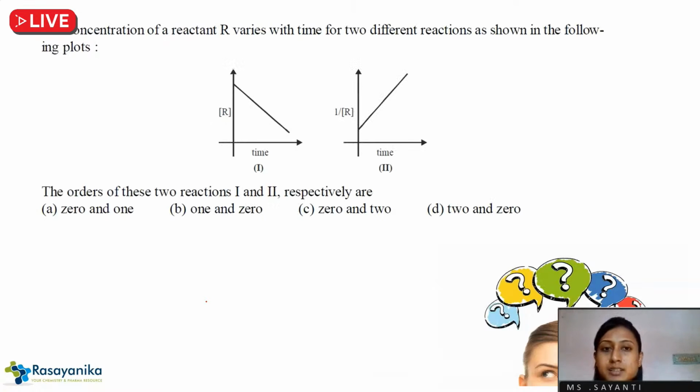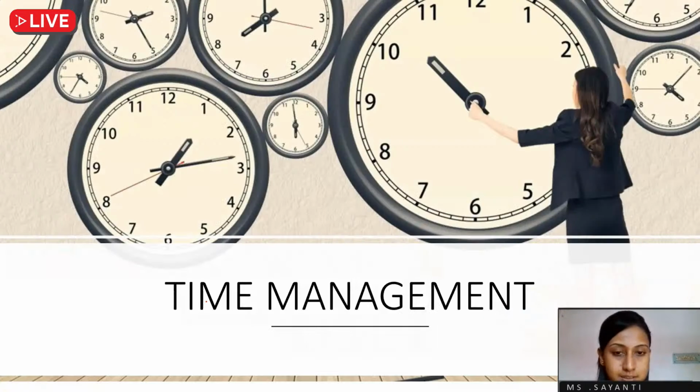Then this is a graph based question which was asked in 2015 for 4 marks. The order of these 2 reactions 1 and 2 respectively are. If you have studied the chemical kinetics portion, you will be able to answer these questions. So go for these types of graph based questions.